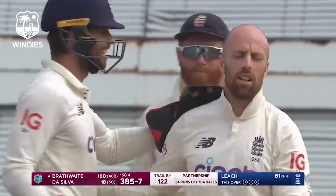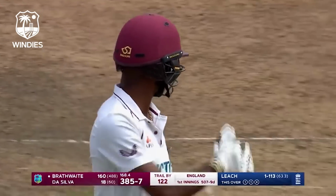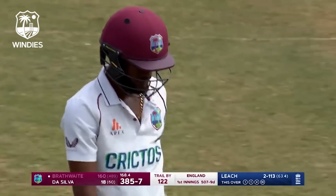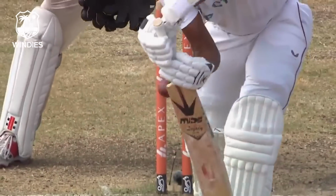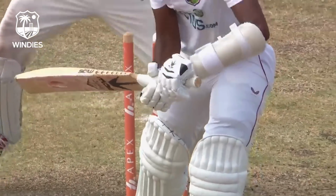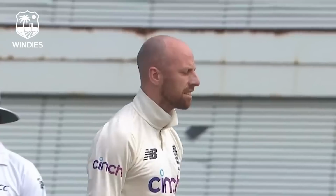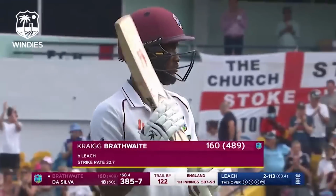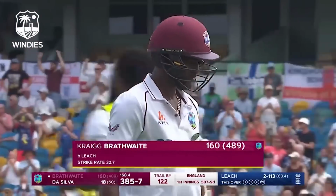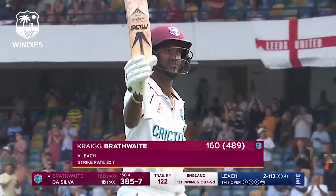And it took something special to end this marathon effort. What a wonderful knock it has been from the West Indies captain. But finally, for Leach, this third new ball has worked. Brilliant piece of bowling. That was a brilliant delivery. We've seen quite a few of those throughout this innings. Didn't bring him any reward, but this time it did. A magnificent effort by the West Indies captain comes to an end.